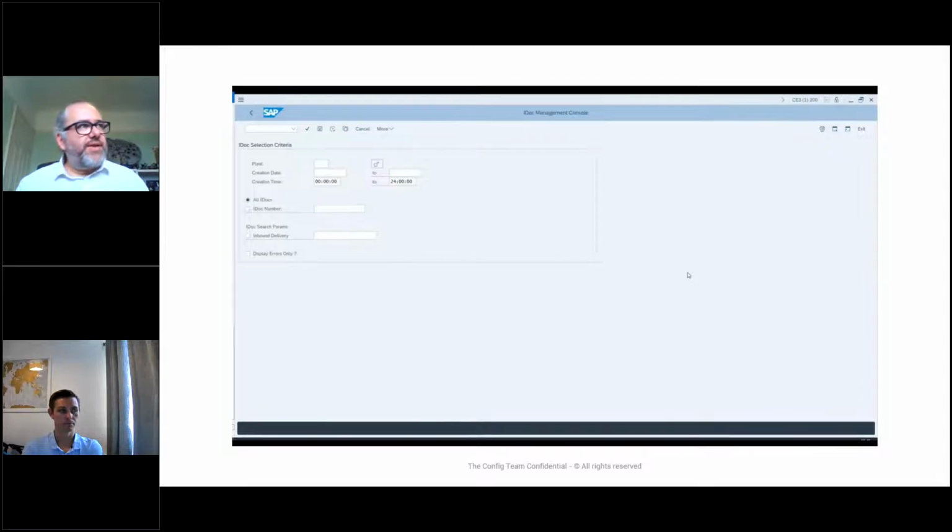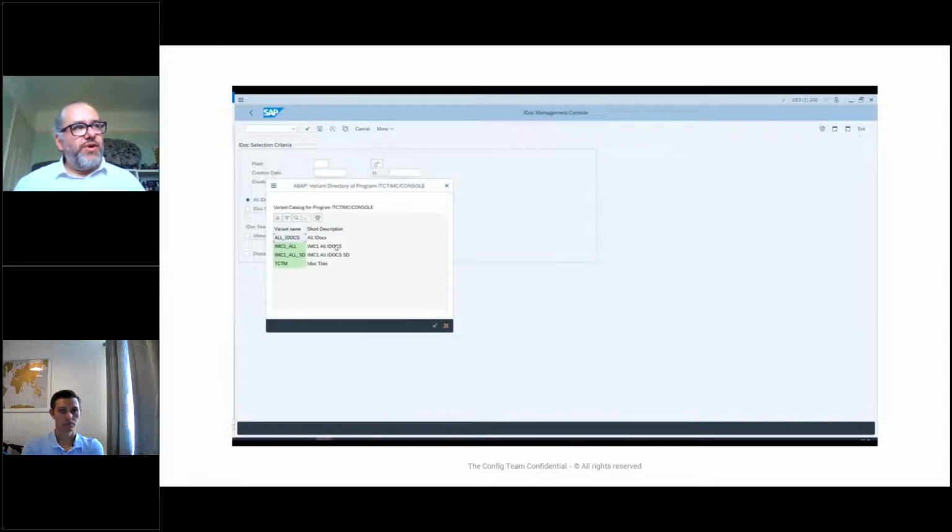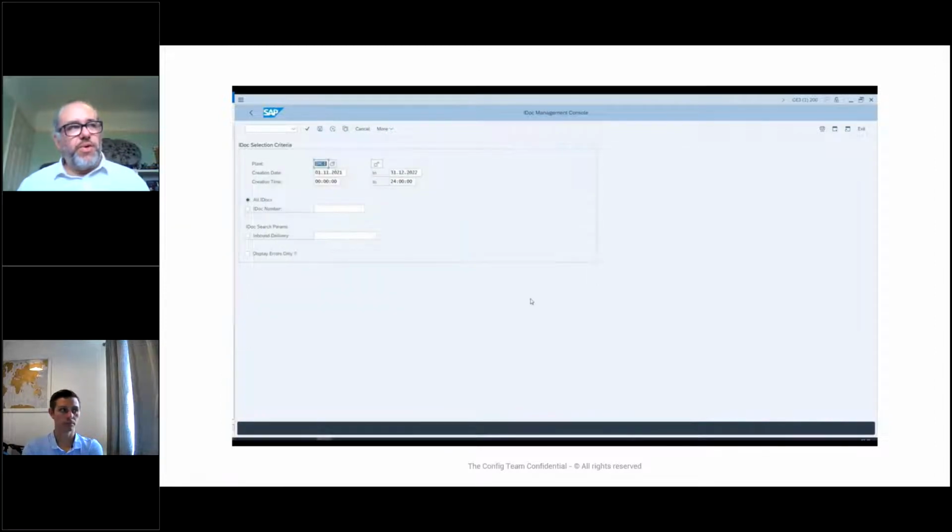Straight away, we've got a standard selection screen here. This one has plant, creation date, IDoc number, that sort of thing against it, inbound delivery. We can configure and customize this for your business needs. So if you wanted handling unit in there or outbound delivery, you could go and search those. But in this case, we're going to just jump into a variant we've got and run that to some known data. Just quickly run that.